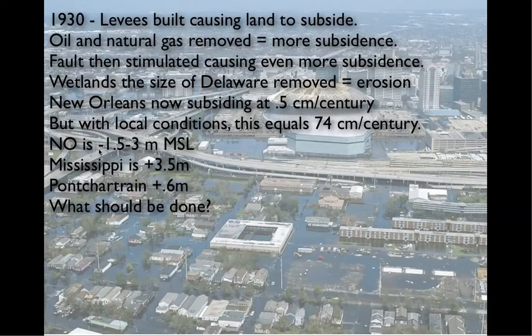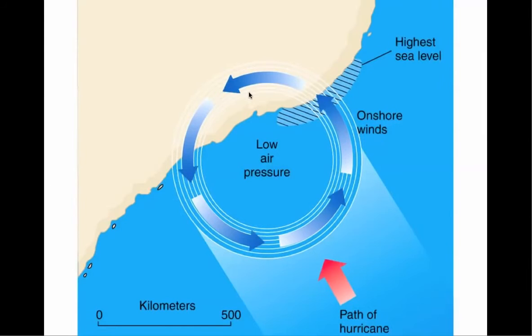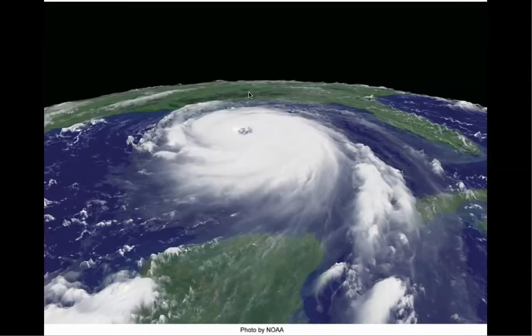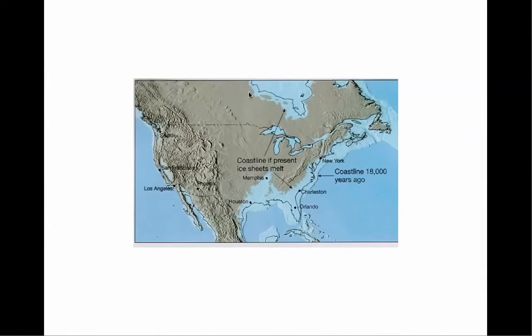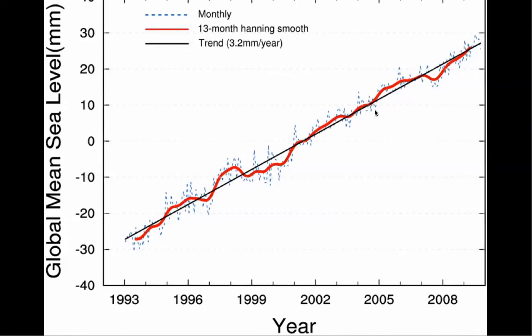It's already somewhere between 1.5 and 3 meters below mean sea level. The Mississippi in this area is about 3.5 meters above sea level. What can we do? I don't think there's an easy answer. In the case of Hurricane Katrina, a really big storm but smaller than Sandy, that's what happened. By the way, this is what may happen if we melt all the ice. Could happen. Looks like it's going to happen. But we're being told by certain groups, it's not happening. You can ignore that. Just like the oil in the water. That's not happening.